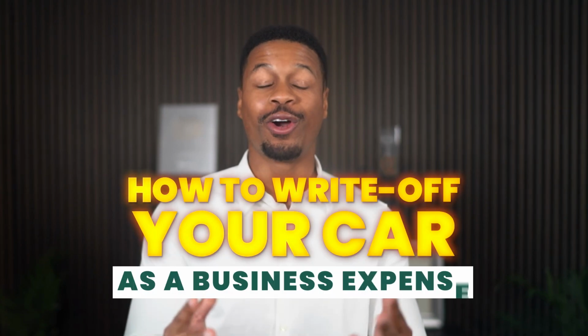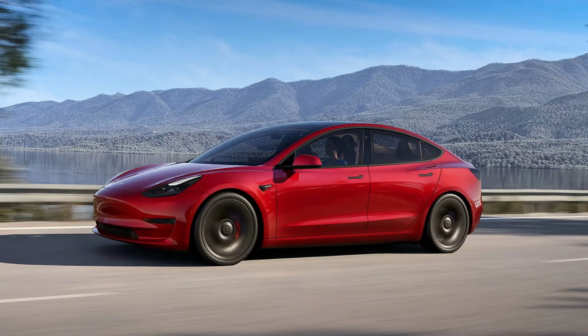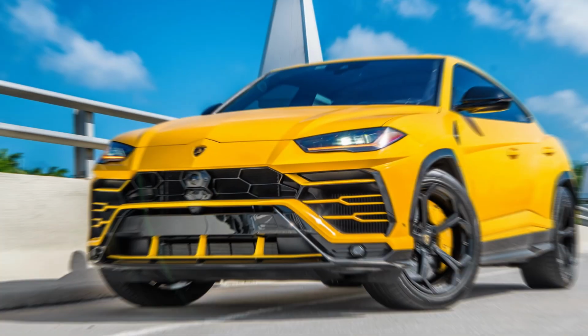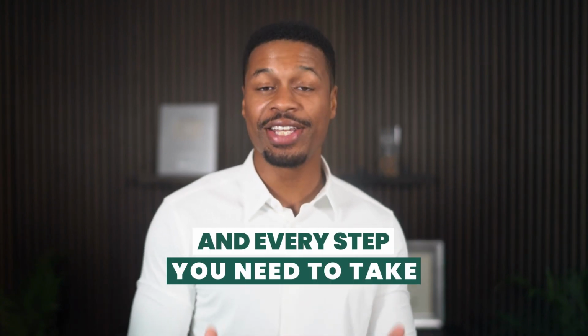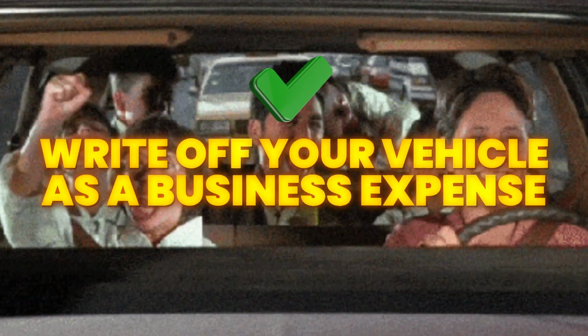How to write off your car as a business expense and pay less taxes. We're talking about writing off Range Rovers, Teslas, Porsches, Jeeps, Lambo trucks, or whichever type of car you wish to write off. Today you are going to learn the rules, requirements, and every step you need to take to successfully write off your vehicle as a business expense.